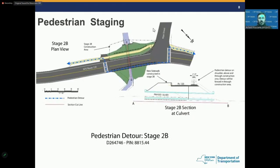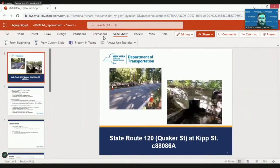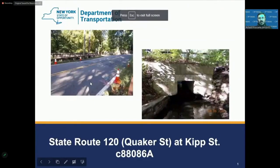So that is, in a nutshell, the big plan. And we do anticipate, this is the 4th out of 4 culverts in this contract, and the other 3 have gone pretty smoothly, about as smoothly as could be expected. So I have full confidence in the design office, and the department has full confidence that the stated closure window will be more than enough to get this work done and hopefully minimize the impact to the town.